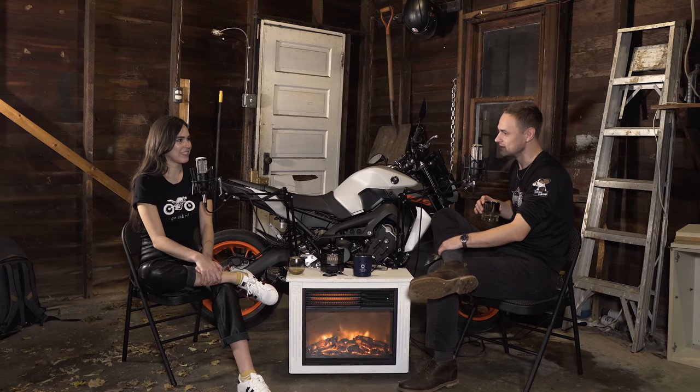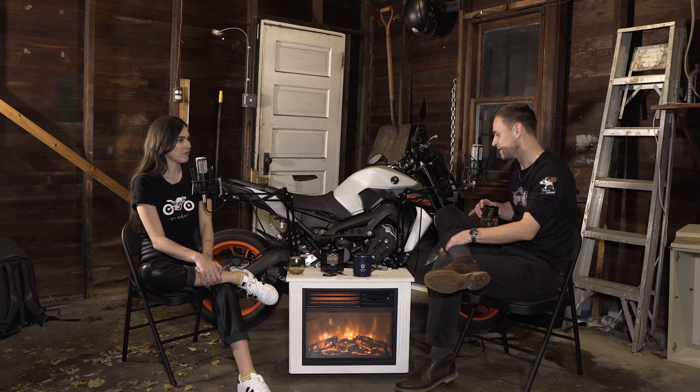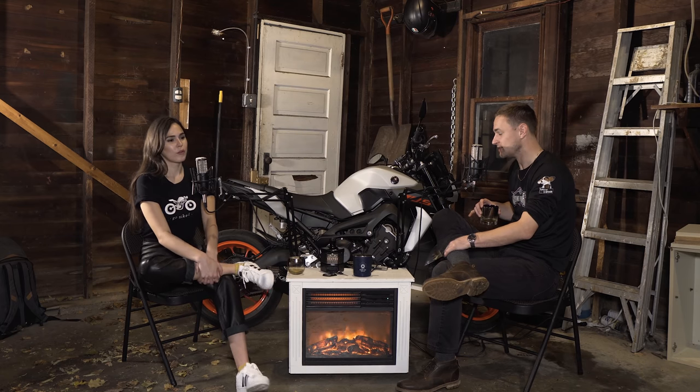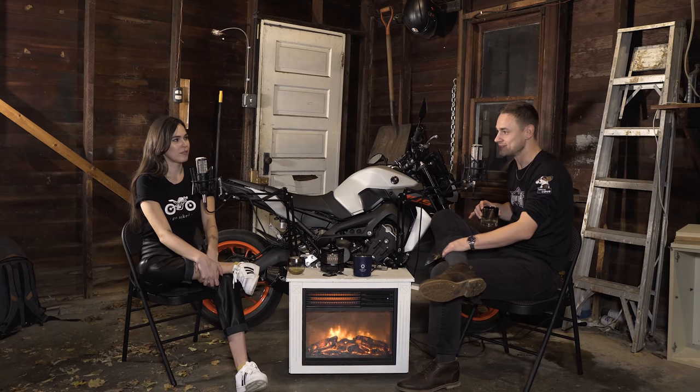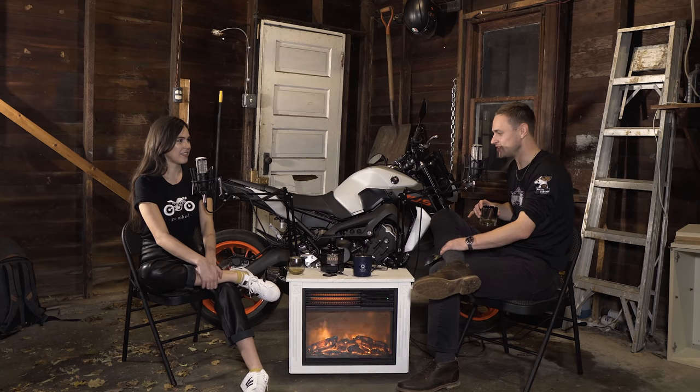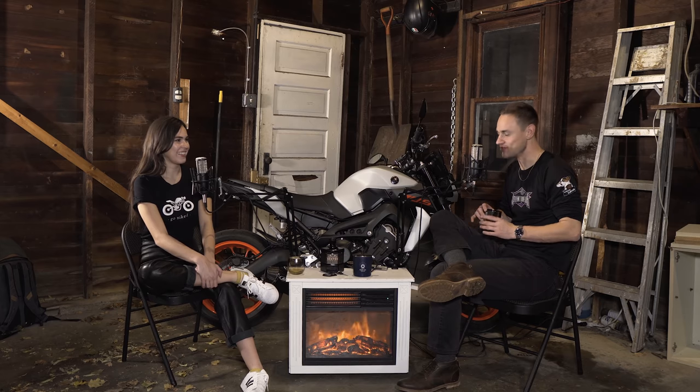But no, so I always keep it on number one, and then standard, for the most part, when riding in the city. But the other day, I was out in the boonies, just ripping. This bike is so amazing.